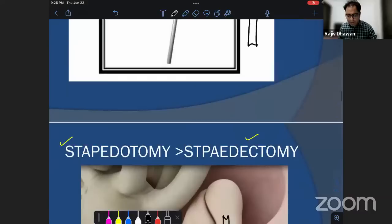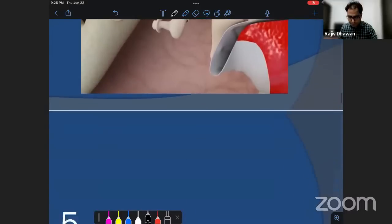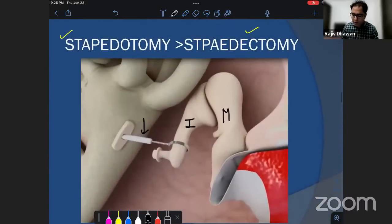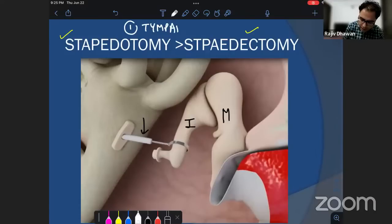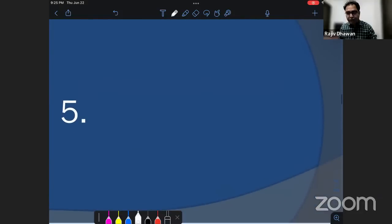So the best name of the surgery is stapedotomy, and the second best name is stapedectomy. In either of these, the first step of surgery is tympanotomy. First of all, open the middle ear. The second step is to replace the fixed stapes with the artificial stapes piston prosthesis.